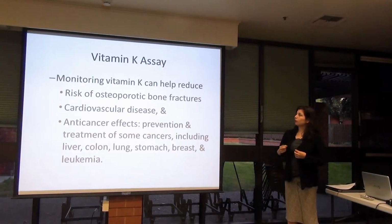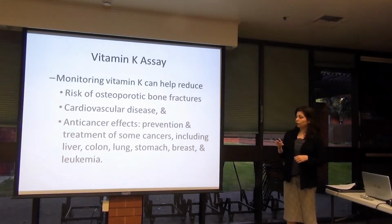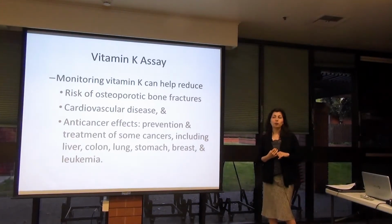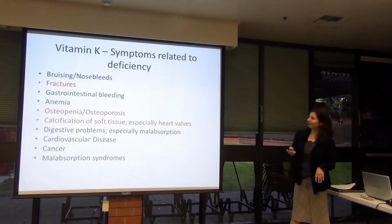Vitamin K is another area I'm really excited by. It's also a good one to monitor, just like vitamin D. They go hand in hand. The risk of fractures increases with vitamin D deficiency. But guess what? Vitamin D also protects the heart. It also has anti-cancer effects. If you start to look at research on vitamin K, you'll be blown away by how many preventative conditions vitamin K can help with. Again, the richest source of vitamin K is leafy green vegetables. So there we go, more connections.